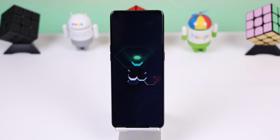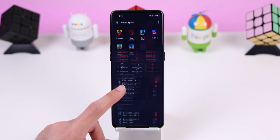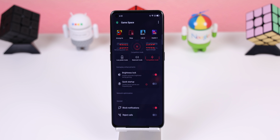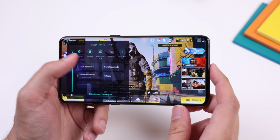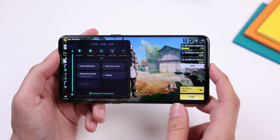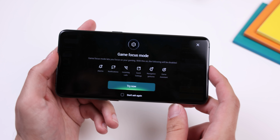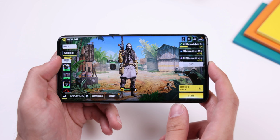The software also has a spectacular gaming mode called Game Space. I used to think Oxygen OS had the best gaming mode, but after seeing what this can do, I changed my mind. For example, they allow you to adjust the touch and swipe sensitivity, the in-game menu is a lot more intuitive, and a feature called Game Focus Mode quickly turns off any possible distractions. That's just the tip of the iceberg.